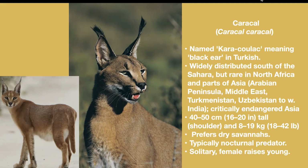So, I know some house cats that are 18 pounds, but still a really, really successful predator at the mesopredator level. And the name comes from karakulak, meaning black ear in Turkish. It's very widely distributed south of the Sahara, but it's rare in North Africa, and does show up in parts of Asia. And it is endangered there. It prefers the dry savannas, and it is typically a nocturnal hunter. And like all the cats but the lions, solitary, and the female raises the young.